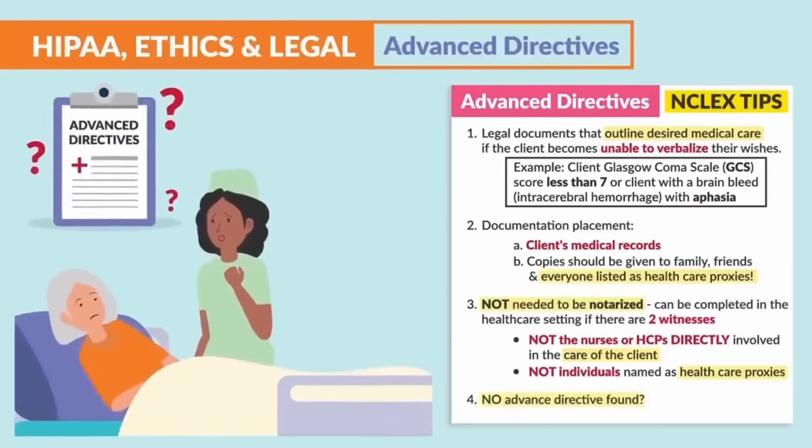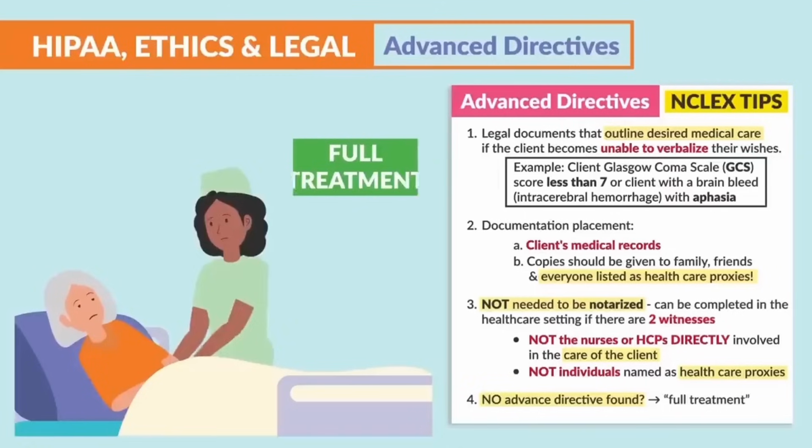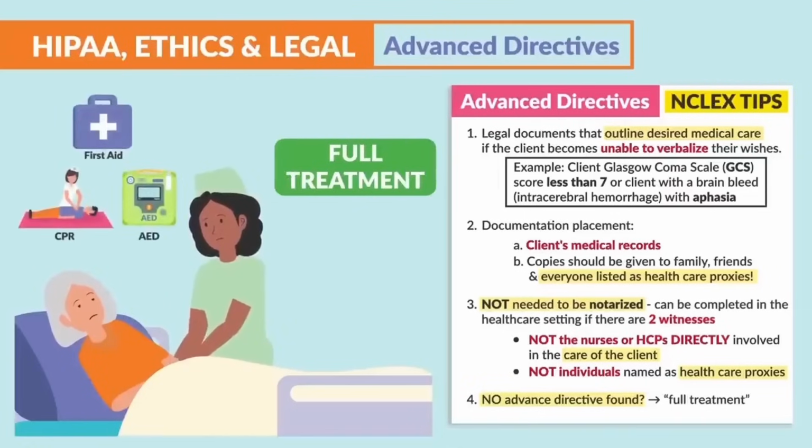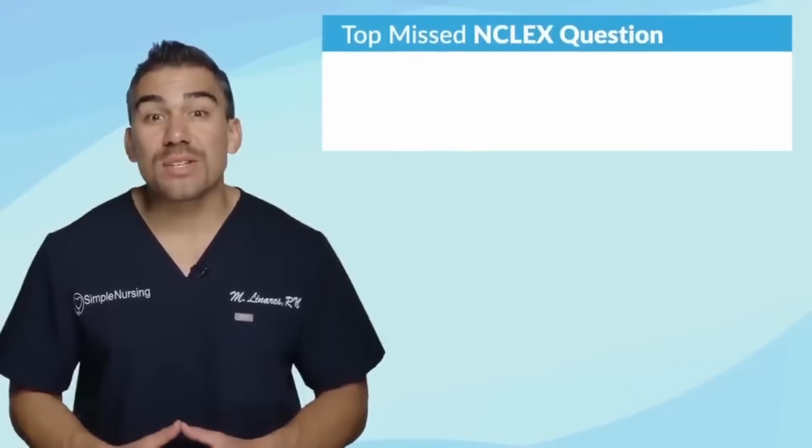Now, number 4 is a big one. What if there is no advanced directive found? Well, then what do you do? Well, care is based on what a reasonable person would want in a given situation. Typically full treatment or full life-saving measures. Now for a top missed NCLEX question.